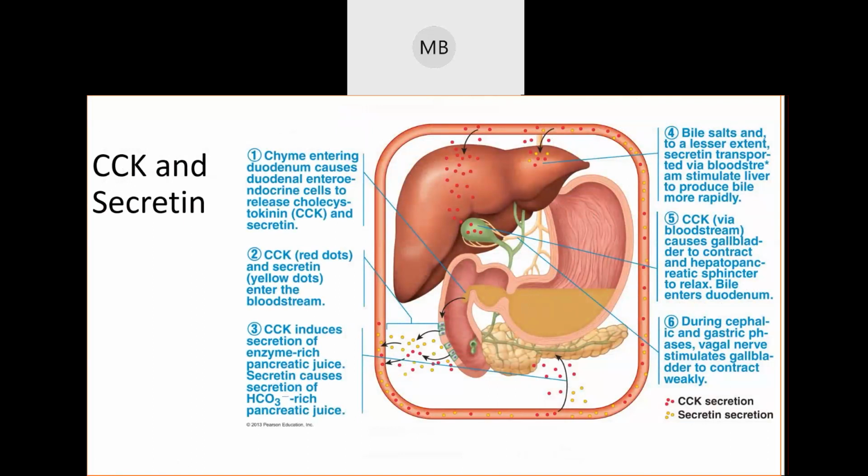So your stomach is only going to release about 3 milliliters of chyme at a time, right? So chyme is going to enter the duodenum, and that's going to cause the duodenal enteroendocrine cells to release something called cholecystokinin, or CCK, and secretin. Those are two localized hormones that are going to be released with bile here. Those CCK and the secretin are going to enter into your bloodstream when your duodenum senses that your stomach has released stuff to it.